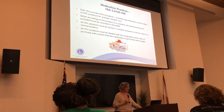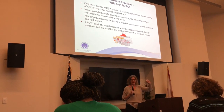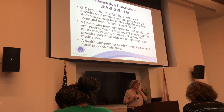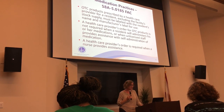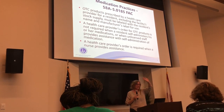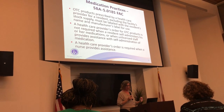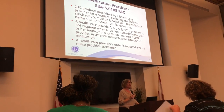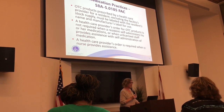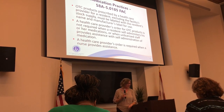All over-the-counter products have to be labeled with the medication name, the date, and the notice that it is part of the facility's stock supply. If they're prescribed by a healthcare provider for one of your specific residents, they are excluded from the stock supply. This has not changed. It has to be labeled with the resident's name and the manufacturer's label for directions for use. If a resident self-administers medication, a healthcare provider's order for over-the-counter products is not required, and it's not required when the unlicensed staff are assisting.